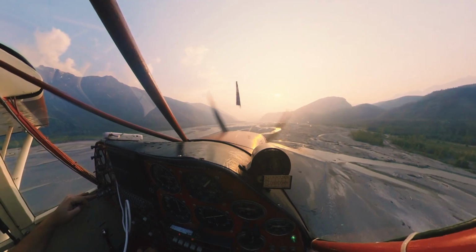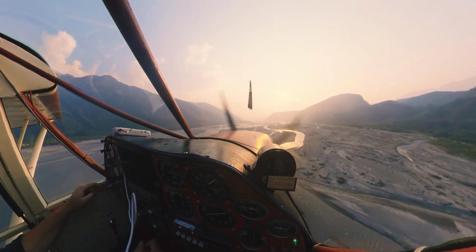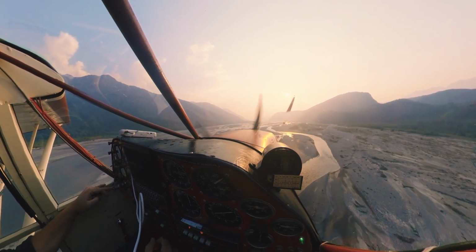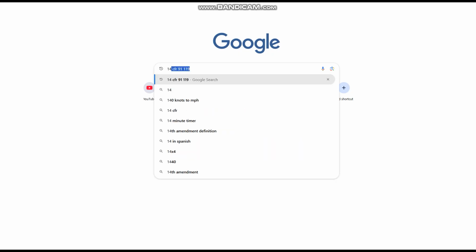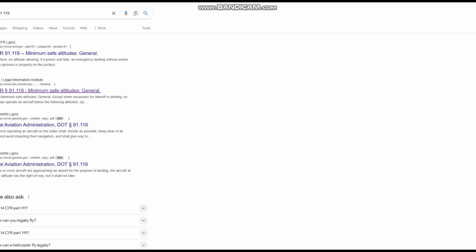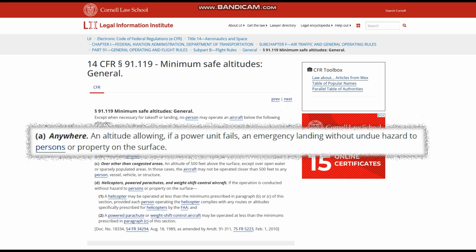Okay, I have to take a quick second to go over this regulation because I know there's going to be people that don't understand and people that come after me in the comments, so let's just get into it. 14 CFR 91.119 is the minimum safe altitude regulation, and it governs the lowest altitude that an aircraft can be operated at. It states that you can't fly so low that if you lose your engine, you can't make an emergency landing without hitting people or property on the surface.